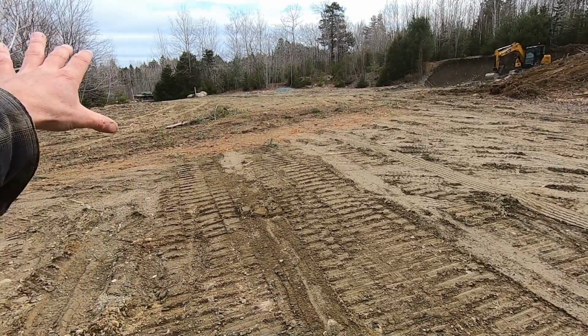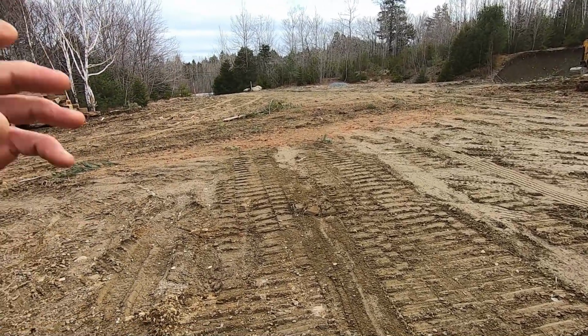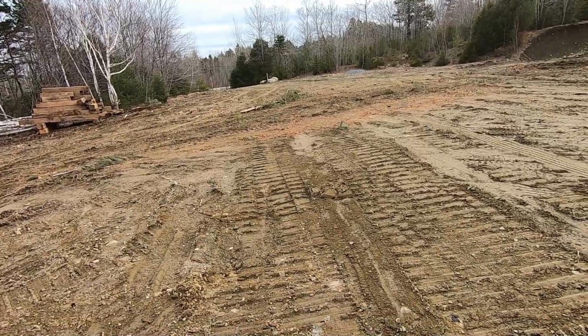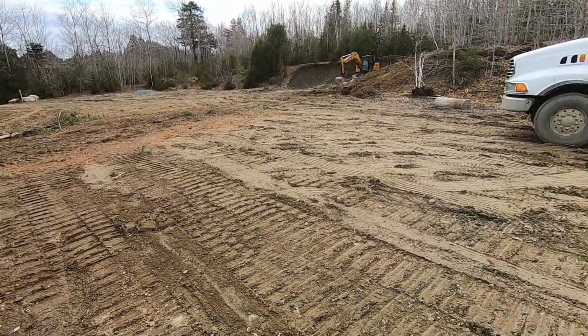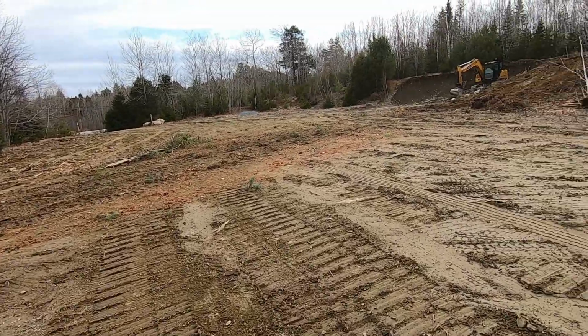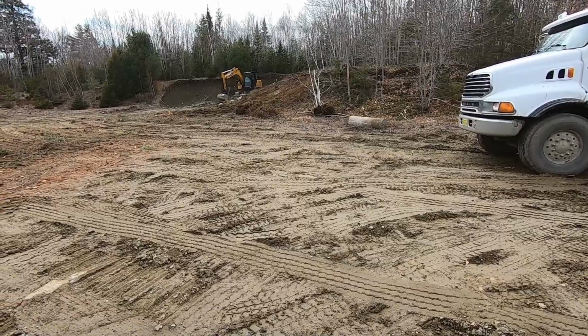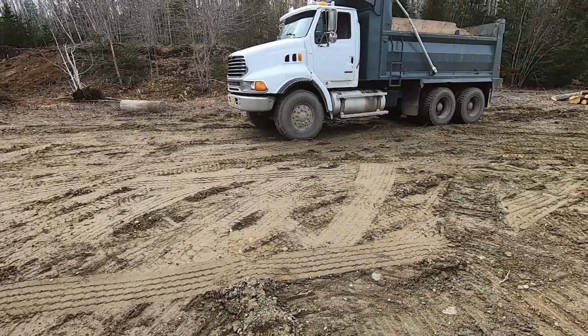And started to get the gate geared up so I can park all the gear in here and feel a bit better about it. Definitely set up some cameras and stuff like that. Truck's working good. Getting the cottage cleaned up and got the Ram ready to roll.